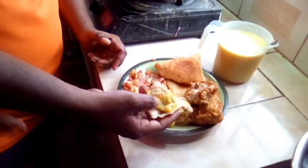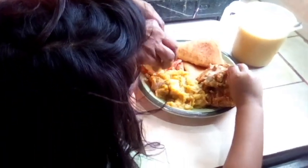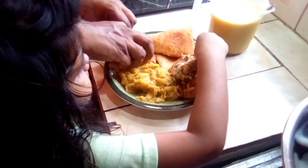Right, so one more. We're going to try everything together, right? Cabbage, chicken, and some ham. Everything here, here we go. One, two, three.